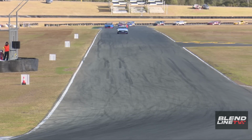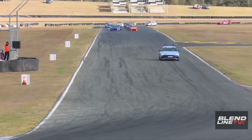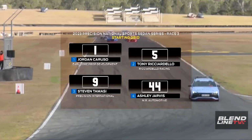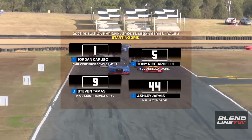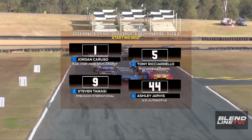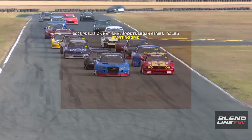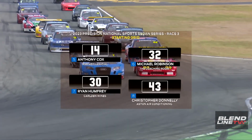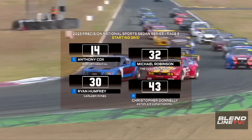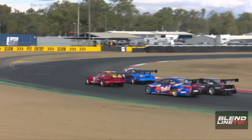Cars forming up now. On the front row of the grid, it'll be Jordan Caruso taking pole position next to Tony Ricciardello. And we have Stephen Tomasi for Precision International in car number 9 out of 3. 4 is Ashley Jarvis, playing a long game in 2023, series points leader as he is, and he's continuing to hold that lead. Tony Coutts out of 5, stopped on the slow down lap with a fuel pump issue in the last one. Michael Robertson, Ryan Humphrey and Chris Donnelly round out the top 8.